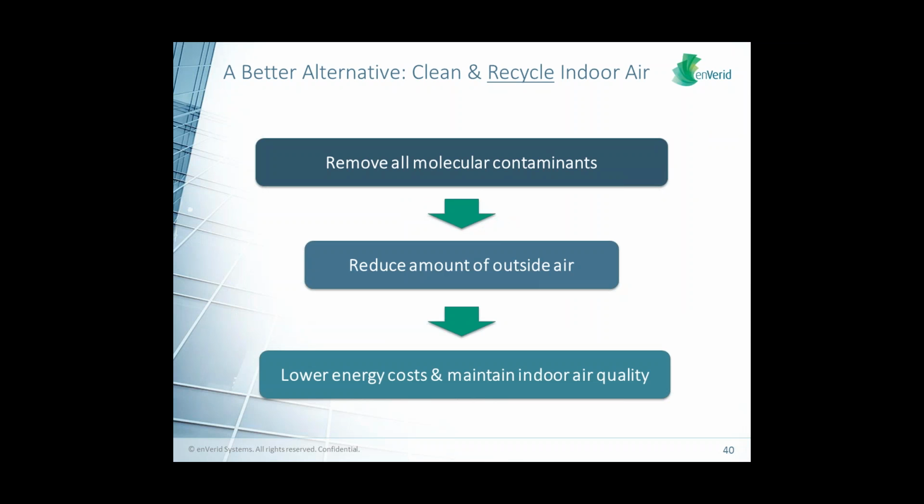So the idea behind enVerid's offering is very simple. Let's not do that. Let's not throw all this air outside. Let's keep it indoors, clean it, and recycle it. Essentially, if we had a technology that could efficiently remove these molecular contaminants, then we wouldn't have to throw out this air and bring in these large amounts of outside air into the building, and we would benefit with the lower energy costs, lower loads on the HVAC systems, and quite often end up with even better indoor air quality. So that's the whole big idea, and that's what brought to us the concept of the HLR, which is the next slide.